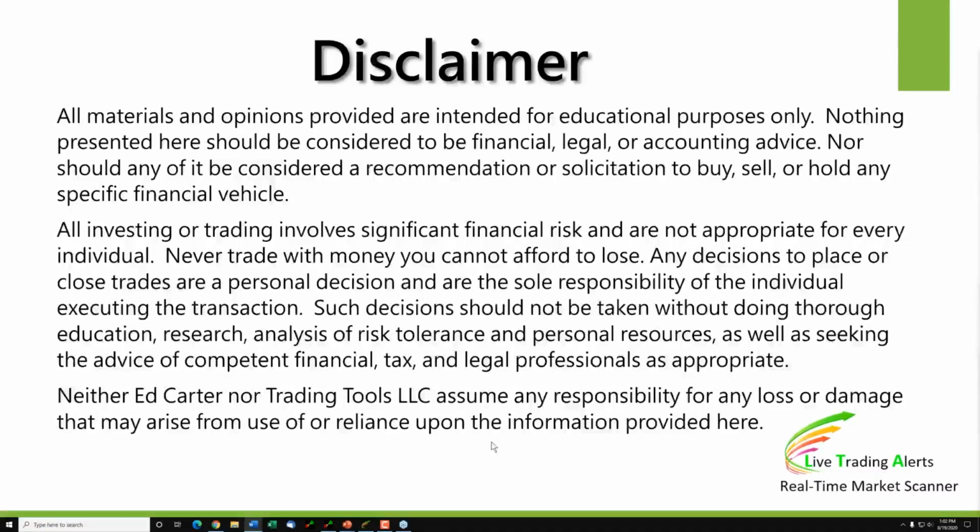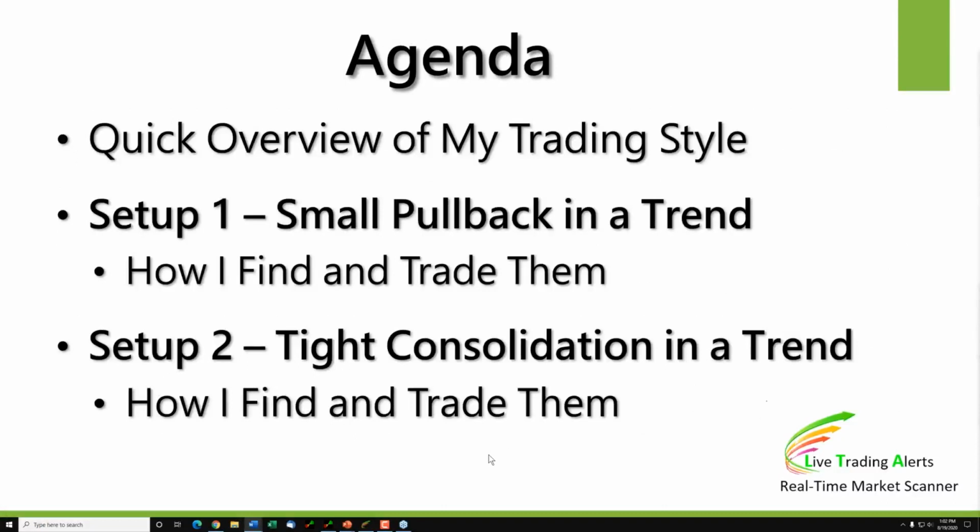So with that said, let's talk about what I'm going to cover here. I'm going to give you a quick overview of my trading style just as a context for the two trade setups I'm going to cover. And then we'll talk about my two favorite trade setups. And quite frankly, they're the only two that I use. And how I find them and how I trade them. And I'm hoping that those will give you a few nuggets to take away with you.